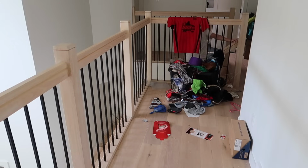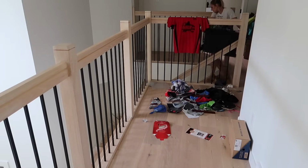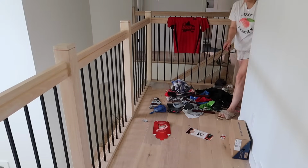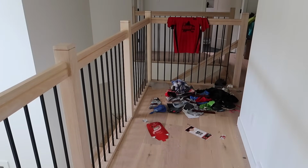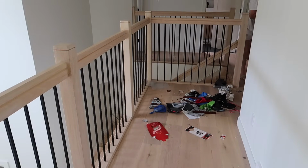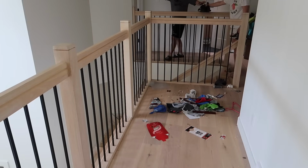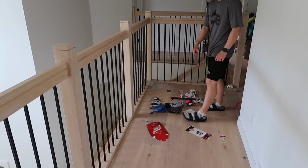I don't even know how many trips up and down the stairs I had made trying to get rid of this stuff, but there was just so much and so many bins and baskets of stuff. So like I said, that all went downstairs. We had a lot of hangers in there. There was even some clothes that I already had organized for donation. My sister also has boys, so I give a lot of my stuff to her. So that's nice that I can put our things into good use.